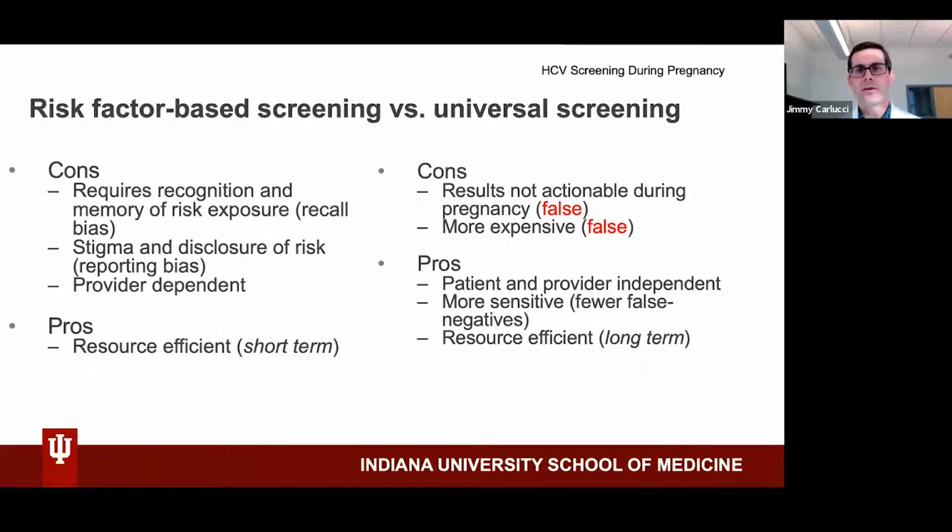Another potential con to universal screening is that it's more expensive. If you're testing more people, that costs more money, right? But again, I think that's a little bit short-sighted. If you look at it from a long-term perspective, skipping down to the pros, it really is probably more resource efficient. Because while upfront you may be spending more on cheap antibody screening tests, in the long run you're going to save money by not having to treat people who have advanced liver disease. You can imagine the cost of a liver transplant and all the lifelong care that goes along with that, or the lives lost and the potential economic consequences of that, compared to the cost of a cheap screening test.